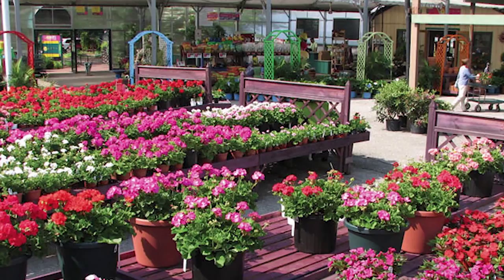We are a retail garden center. I'm the third generation. My grandparents started back in 1946. We still sit on the same plot of land that they bought forever ago. Original greenhouses still stand. And it's improved throughout the years, obviously.